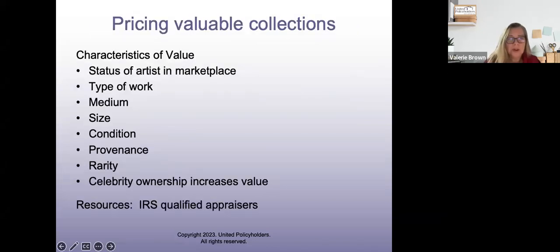And one thing, talking about the valuable collections, the things to be aware of, these are the characteristics of value: status of the artist in the marketplace, type of work, medium, size, condition, rarity. Honestly, with these types of items, you might need an IRS qualified appraiser. Just flagging that as a consideration, because determining the actual value and what a replacement item would be is, unless you are a serious art person, probably outside of your expertise, right, Selena?